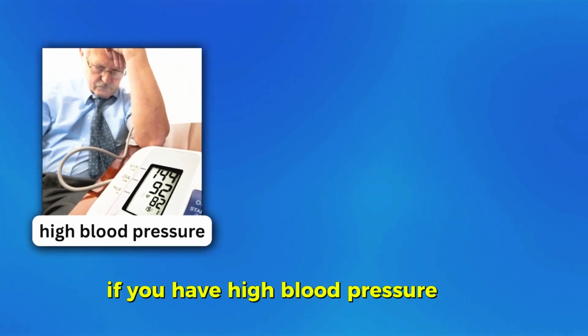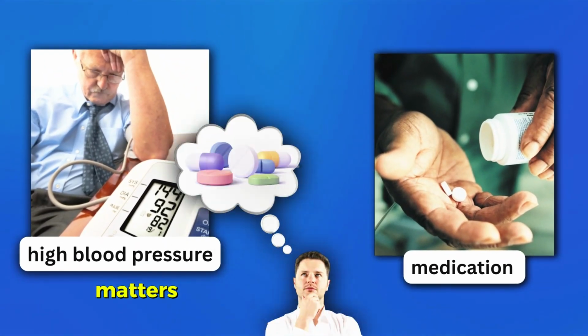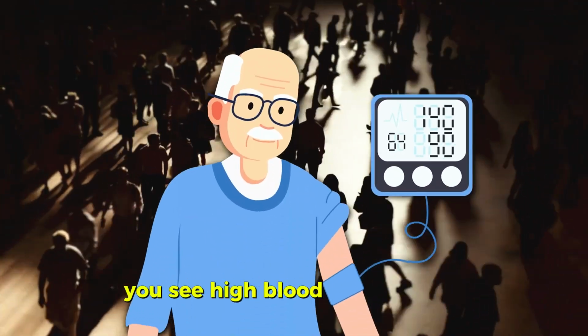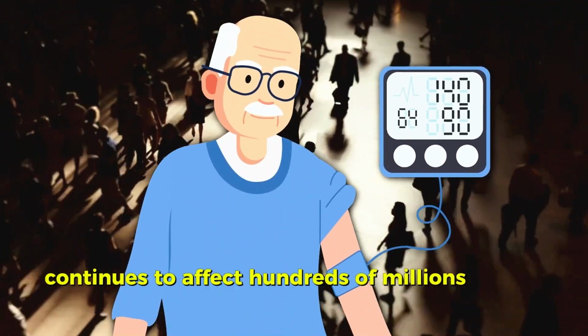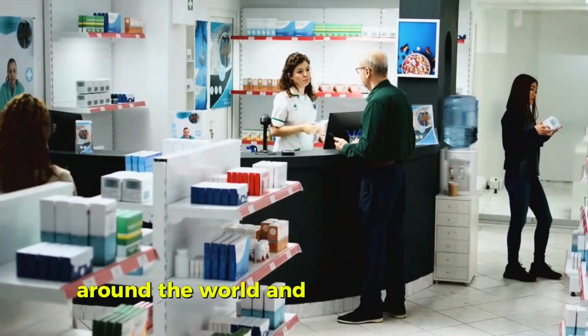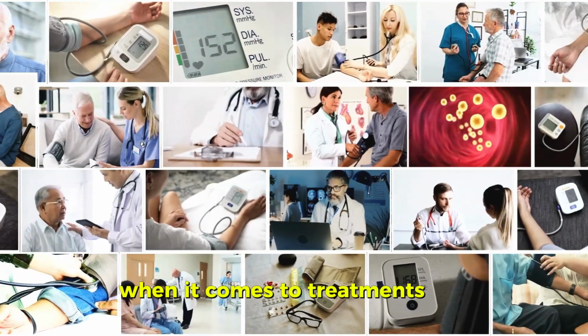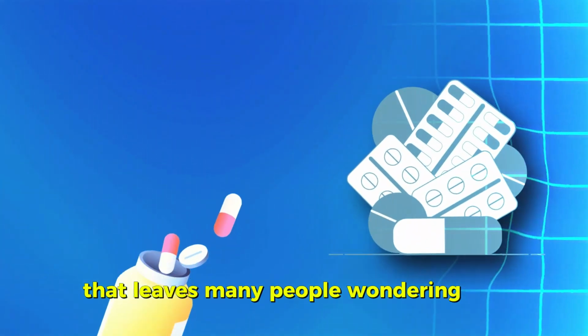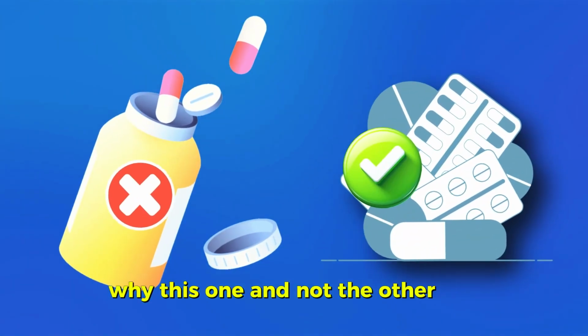If you have high blood pressure, the medication you are taking matters way more than you think. And today, I will show you why. You see, high blood pressure continues to affect hundreds of millions of people around the world. And here's the deal. When it comes to treatments, there is a long list of medications out there. That leaves many people wondering, why this one and not the other?